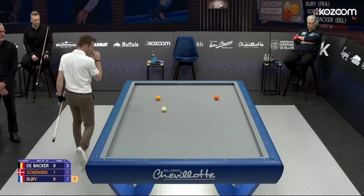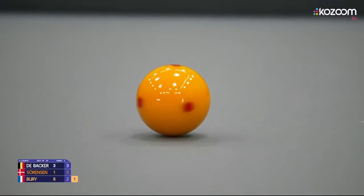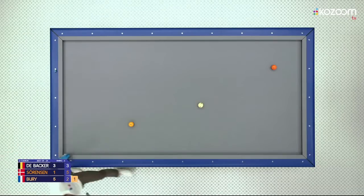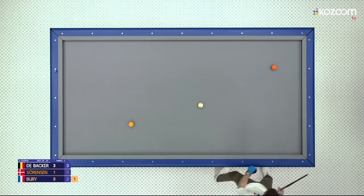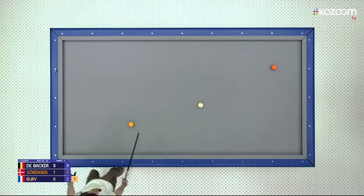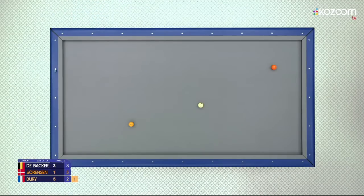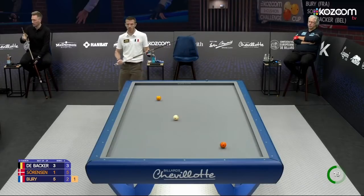Good shot. He did not take the speed down. Now he risks that both balls go the same way. Could have played it softer, but it makes the shot so much more difficult. Still open though, this three cushion off orange. Yeah, this is not a bad position. You just need to read the table and read the position.